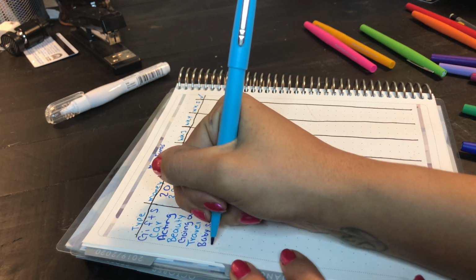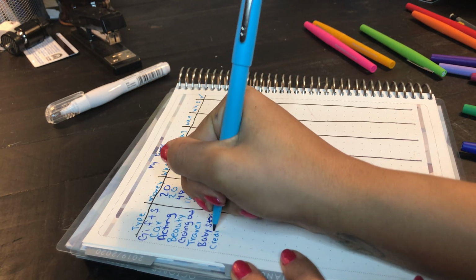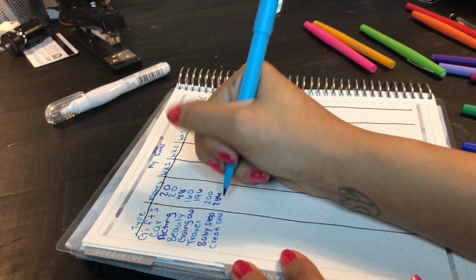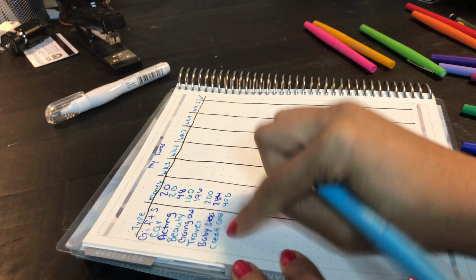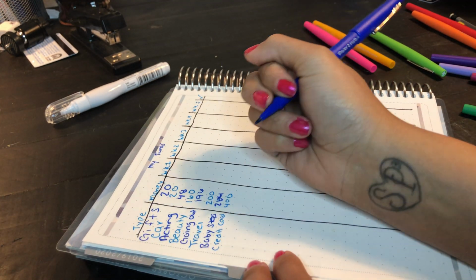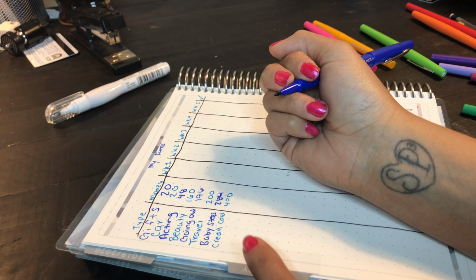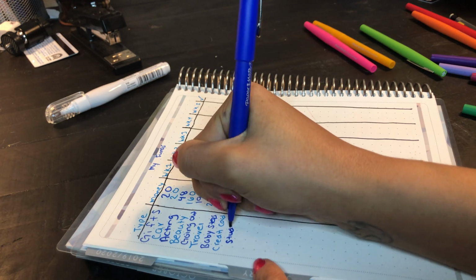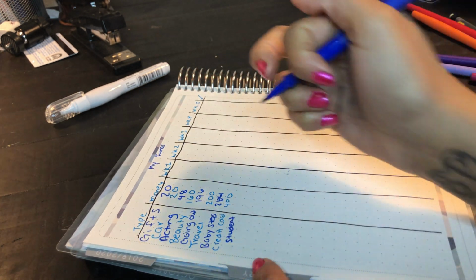Okay, so my credit cards. This is my credit card account. I put in $400 a month, and this will go towards my credit card debt. My student loans. Oh no, I didn't give myself enough space. I knew I wasn't gonna give myself enough space. Student loans is $612 a month.